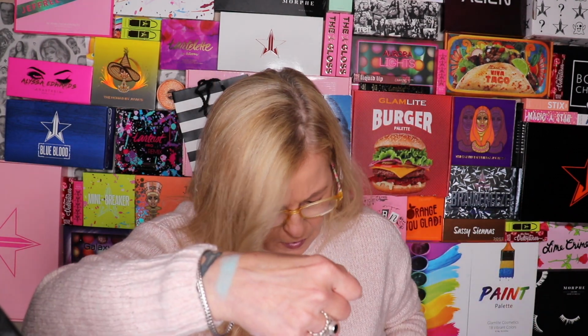Okay. So I'm going to switch over and go to my other hand. We're on the last row. The next one will be What's the Tea? And I love this shade. It's a really pretty mint green. Right there. I'm excited to try this next one. Diet Cola. It's the silver shimmer shade. I know I'm going to love this.